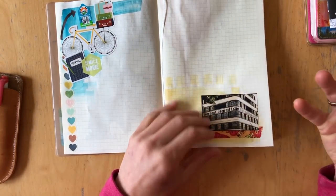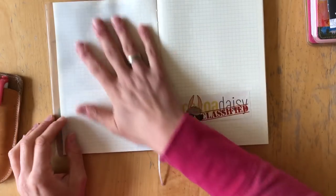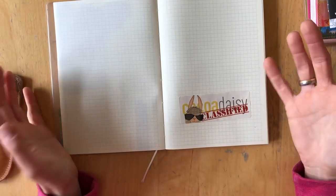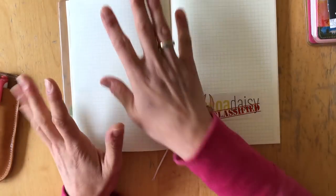If I want to use watercolor and slap some watercolors on some pages, I can just open a page that is free and just add some watercolor and then call it done. That takes 5 minutes. It needs to dry. If I have 5 minutes and I want to do something, I can just do that.